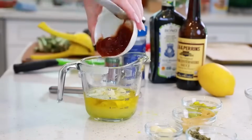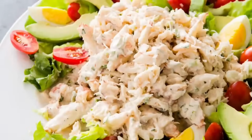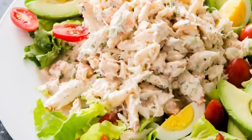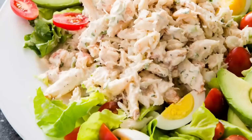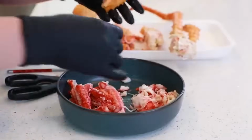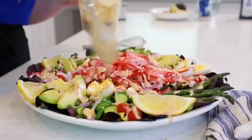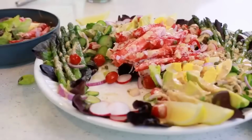Its enduring popularity was fueled by the dish's association with elegance and affluence, making it a prized feature on hotel and restaurant menus. Additionally, crab Louis salad is a testament to the American culinary tradition of adopting and adapting regional ingredients to create dishes that become part of the national gastronomy.